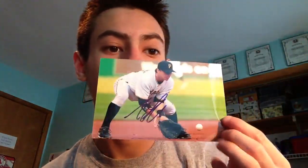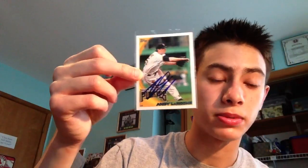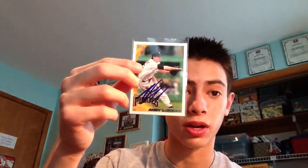And I got 2 of 3 from Andy LaRoche. Signed this really nice 4x6. Played for Pawtucket, Red Sox last year, so that's cool. And then signed this 2010 Topps. I already have it for the set, but I'll count this as an upgrade because I got it myself. The other one I got in a trade. So nice, 2 of 2 from Andy LaRoche.